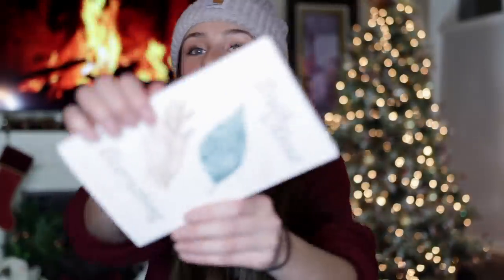The next thing he got me is this book. This was one of the books that I talked about in my wishlist video, and it's basically just to get you thinking about the world in a deeper way, and it questions a lot of things, and I thought it would be fun.